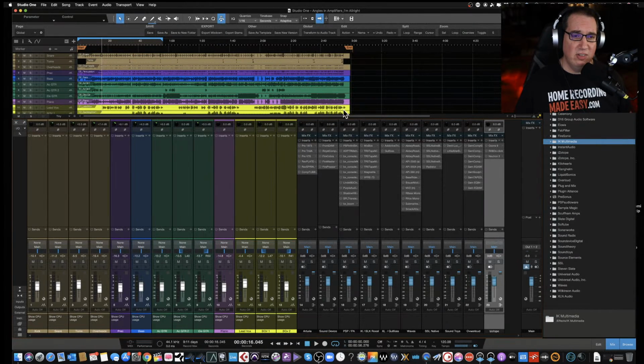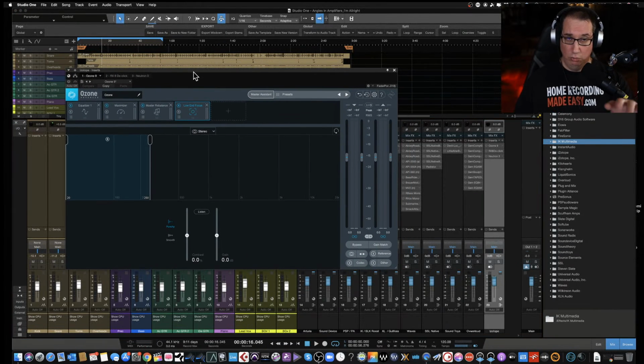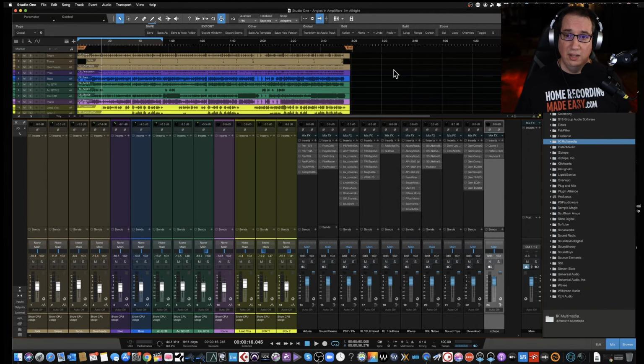The other thing about Ozone 9, just to go back, just so you know. Advanced version, you can use all their modules as plugins right inside of your DAW. Can't do that with the standard version. The standard version is a separate piece of software, a separate application. You can use this advanced version as a separate application as well, but you can also use it as a plugin, okay? Just wanted to let you know that.